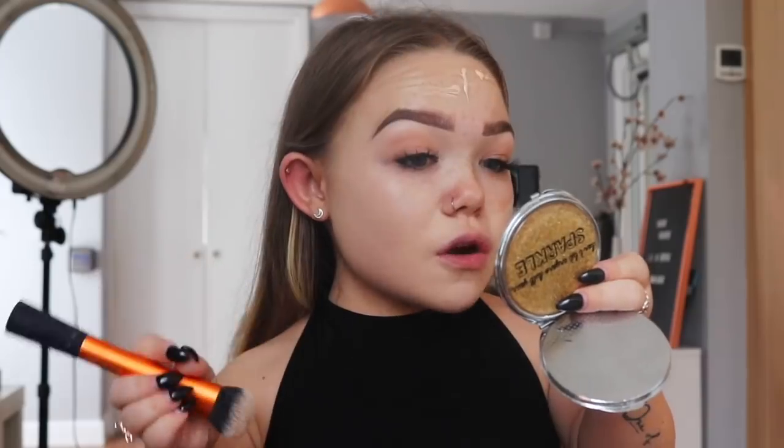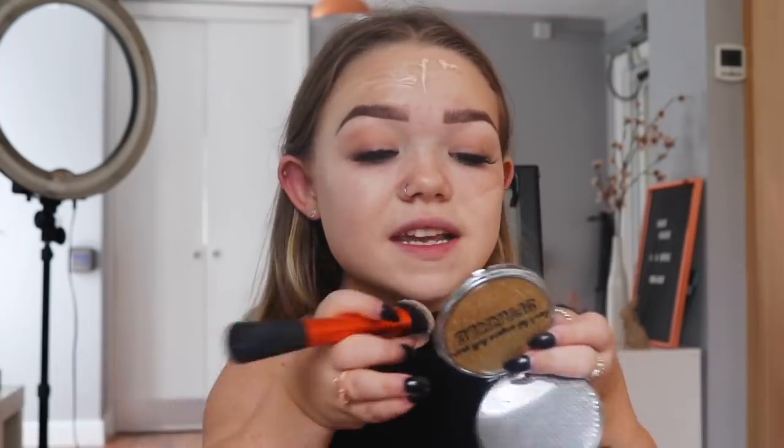How amazing is that coverage? It is actually so amazing. For the drugstore, that is possibly the best foundation I've ever used. If there's any foundation that I really recommend from Boots or Superdrug, I recommend the Maybelline Superstay. It's so fab. The coverage, the finish of it, it just blends so well into my skin.